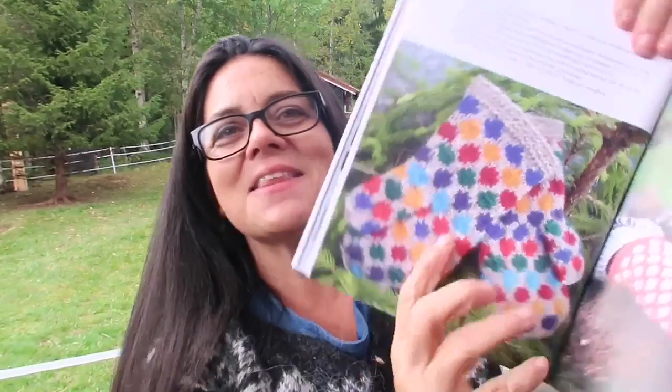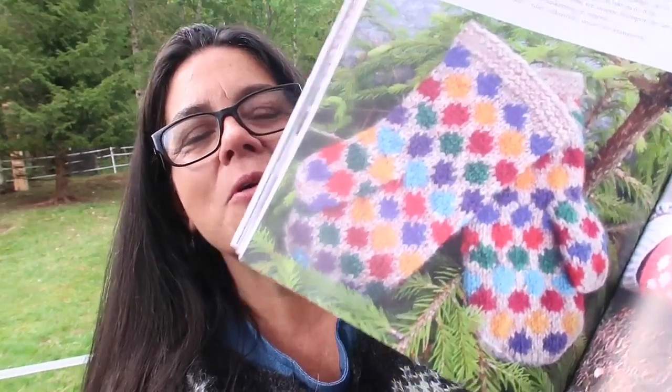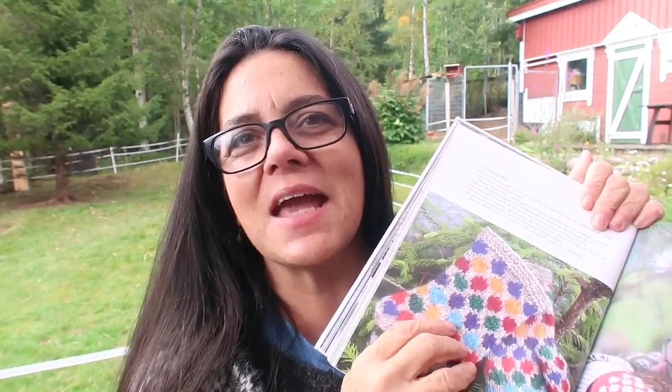I really like this one where they did the rainbow colors. I actually think I've knit them not in the bright rainbow colors. I've knit them in some favorite candy colors.